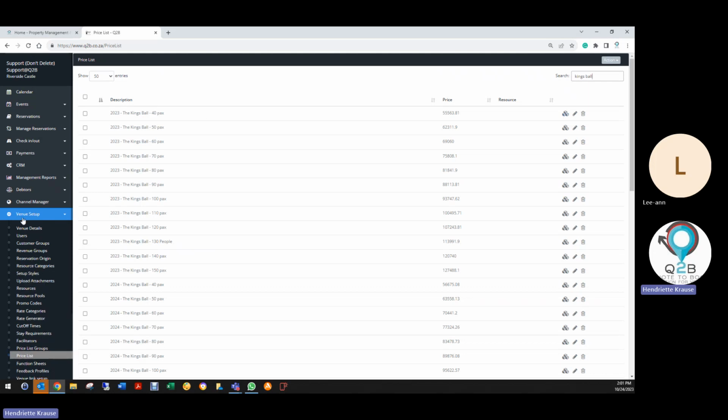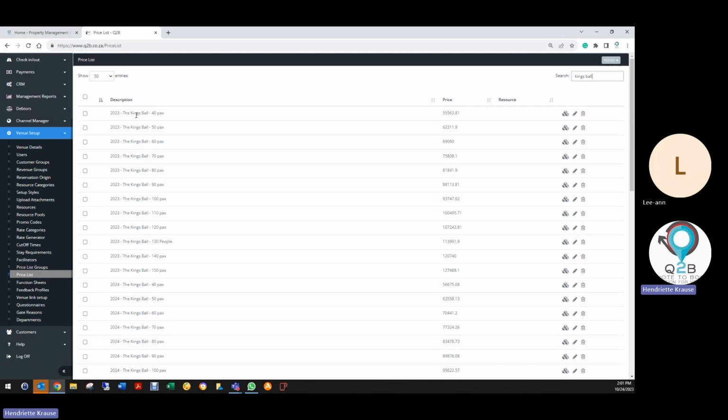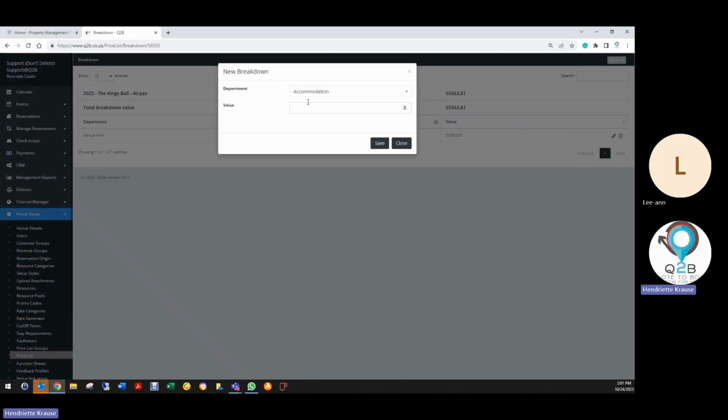So you just come to your price list. You can also go and do it from departments and then find missing items. But now we know which one we need to do. So I come to price list items, look for the one that I want to do. And this little icon here is your department breakdown. Okay. So I'm going to say action, create new.